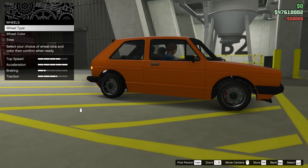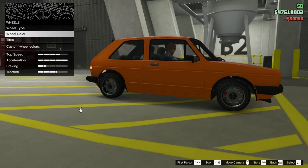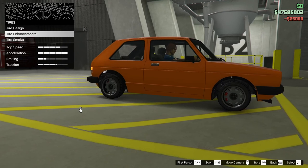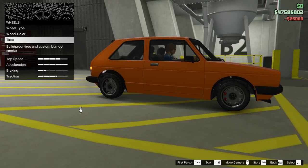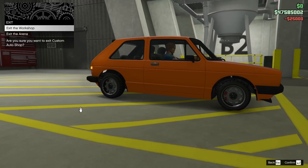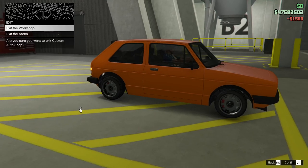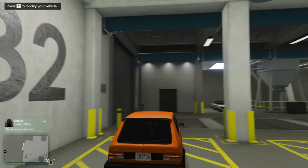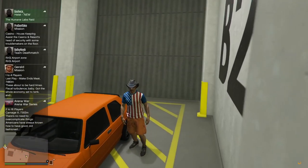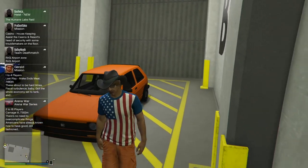Wheels. Okay, let me look back here. That's pretty close, actually. I'm just gonna go with tire enhancements, bulletproof. See, did you have... Hold, there we go. Yeah, we're here. We'll give the windows a light smoke. And there you have it. Now I have a fully functioning, fastest compact going.